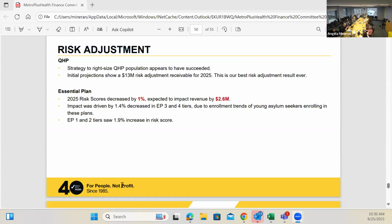QHP, we have had a strategy over the last several years to right-size this population. Elisa spoke about that, focusing on that platinum population, focusing on that gold population, which we know has high risk scores. This year, that is really coming to fruition. We are showing our best risk adjustment result ever with a projected $13 million receivable for 2025. Essential Plan, this information is a little bit old at this point. We're expecting new risk scores this month or next, but we did see a slight decrease in our risk scores from what we received last year.